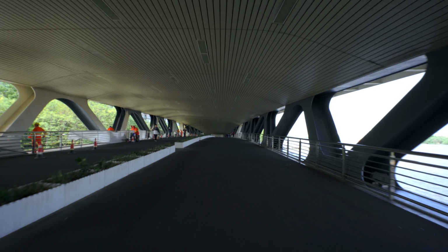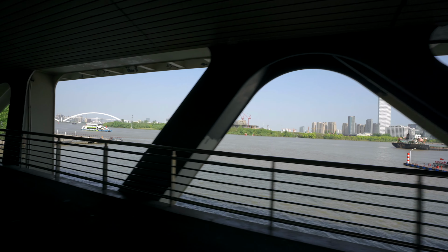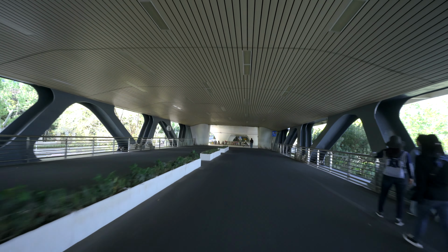As soon as we start, you will have to cross this bridge, which has a wonderful view of Pudong, the place across the river that we never go to. The bridge is quite popular in this area since it featured in several commercials from big brands.